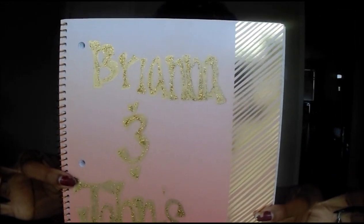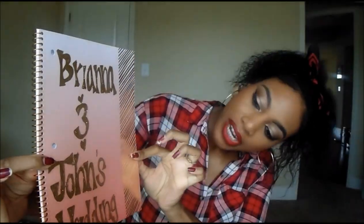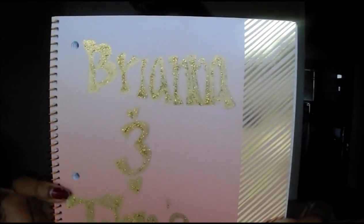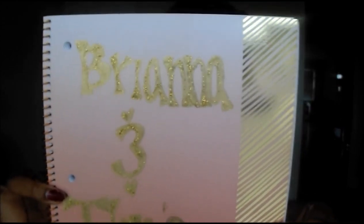And I love to be creative, so I did Brianna and John's wedding on the front. I did it with a gold paint marker and then just put gold glitter on it, just because I'm just super girly and I just love to DIY things, and I'm really artistic. Like, I like to draw, paint, do makeup, really artistic stuff. So I just thought to put that on the front. Of course you wouldn't have to do that. I had the time to do it, so I did it.